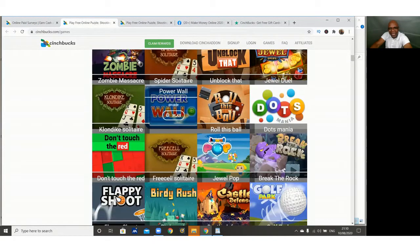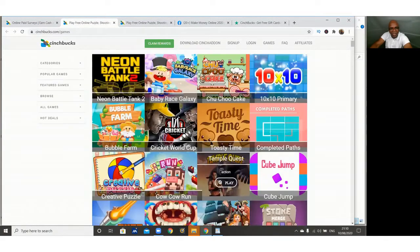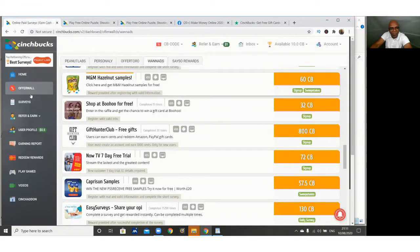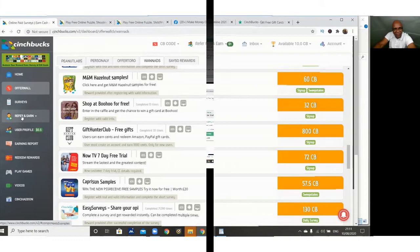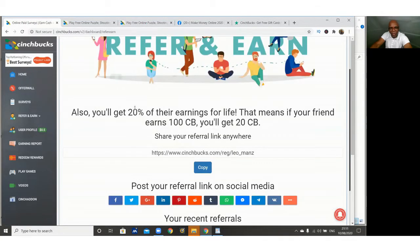You can play some games and in the process, you are winning some cinch bucks, which you can convert into PayPal cash. All right, so you will see that there is a ton of ways for you to redeem your cinch bucks. But the biggest way you can earn money on this website is to refer a friend. So you click that button, refer and earn, and click refer a friend. You earn 20% of their earnings for life.